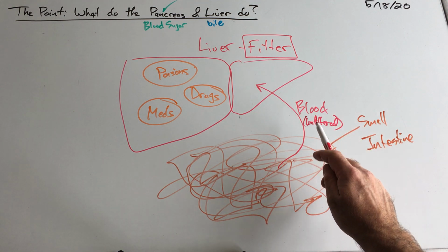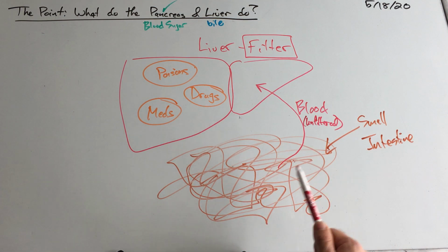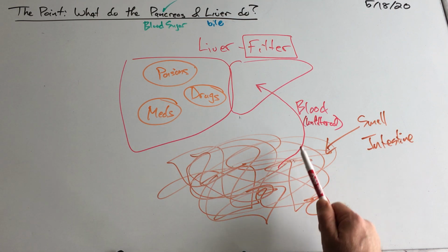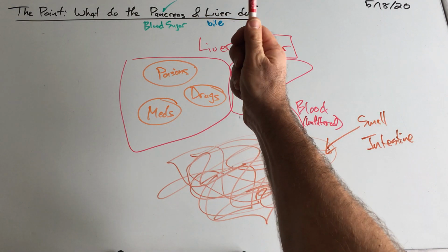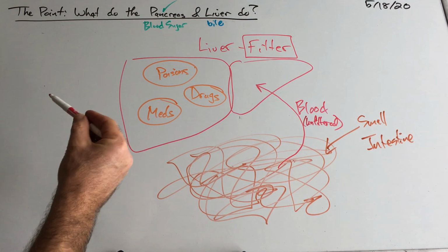And it's completely unfiltered blood. It's the pure raw stuff. It's everything that's been absorbed by the small intestine and large intestine. It goes into the liver. The liver pulls poisons out. It pulls drugs out. It pulls meds out.